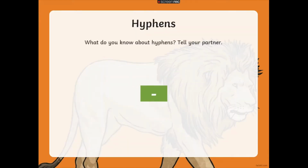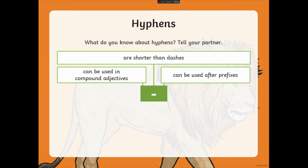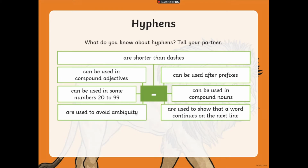Now, can you remember what we have done with hyphens before? They're shorter than dashes. They can be used in compound adjectives, where we join two adjectives together. They can be used after some prefixes to stop any confusion, and that's ambiguity. They can be used in some numbers from 20 to 99, in compound nouns, and again, to avoid ambiguity. And they're used to show that a word can continue on the next line.